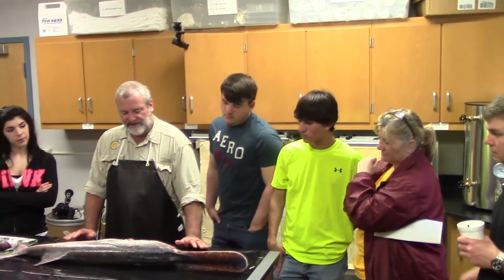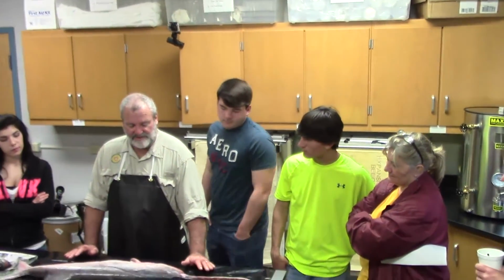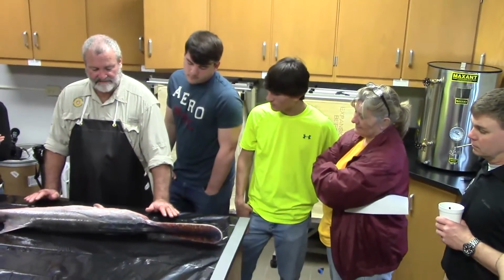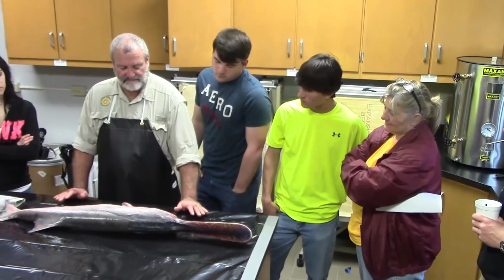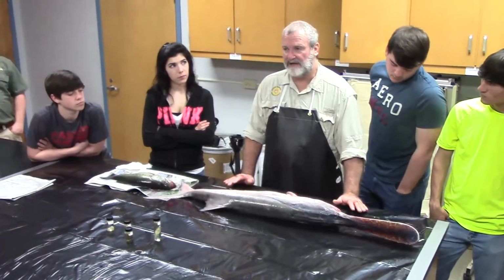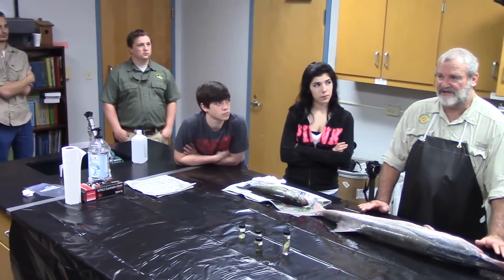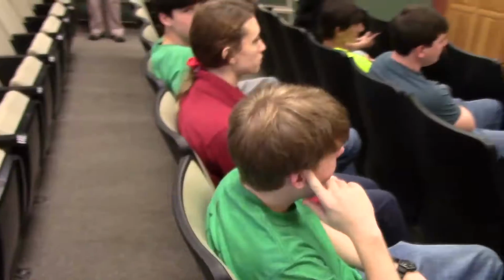The Department of Energy, not the Department of Energy, the Department of Defense has been using paddlefish in some of their submarine warfare developments. Paddlefish have the ability to detect metal. If you put them in a metal tank, they'll swim around that tank and do their best not to touch the sides of the metal tank.